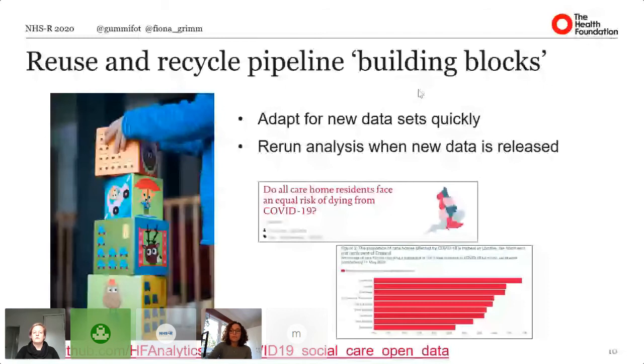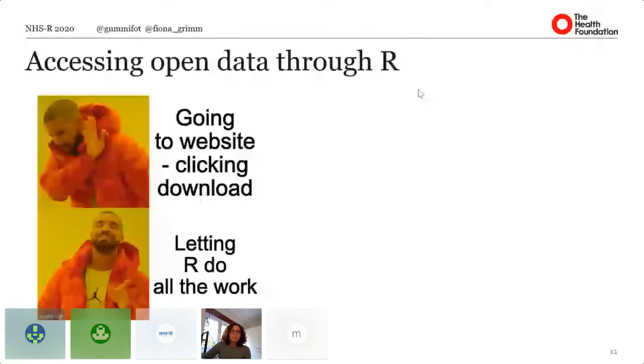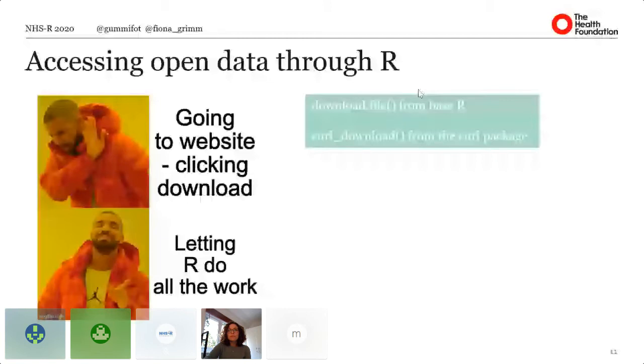So I also want to focus on a step that is probably the least well documented normally, and that is how you access the data. So we used to just go to the website and click download. But that's actually not a very reproducible way of doing it. So instead, we decided to let R just do all the work for us. And there are a few different ways to do this. So you can do it using base R, or you can do it using this package that we called curl that we quite like. And essentially, once you have the URL for the data, you can download any file using these types of functions.